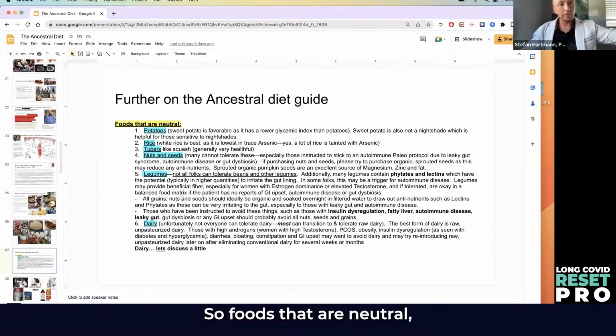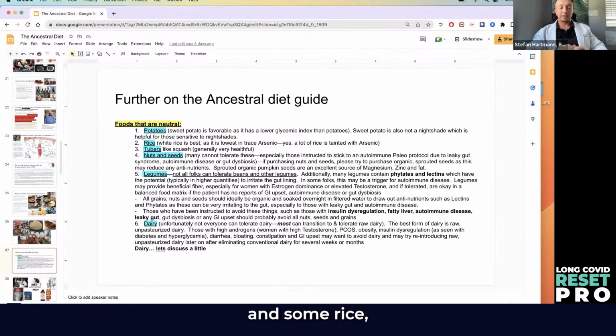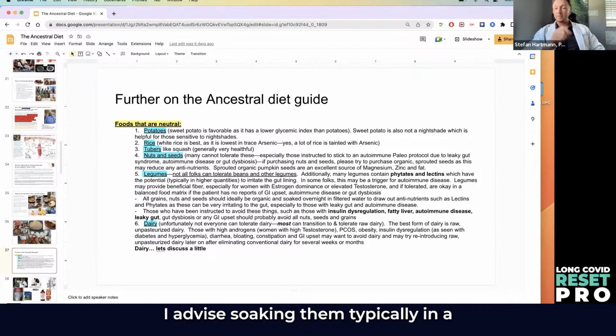So foods that are neutral, we talk about on the Ancestral diet: potatoes, rice, tubers. Unless you're getting a high quality one, they don't provide a lot of nutritional value. You can get decent potatoes and some rice, but difficult to find. Legumes, beans, a lot of people don't tolerate those very well. They have a lot of gut overgrowth or deep SIBO and dysbiosis, just makes them feel sick. So, avoid them. But if you do legumes, I advise soaking them typically in a bit of a probiotic.